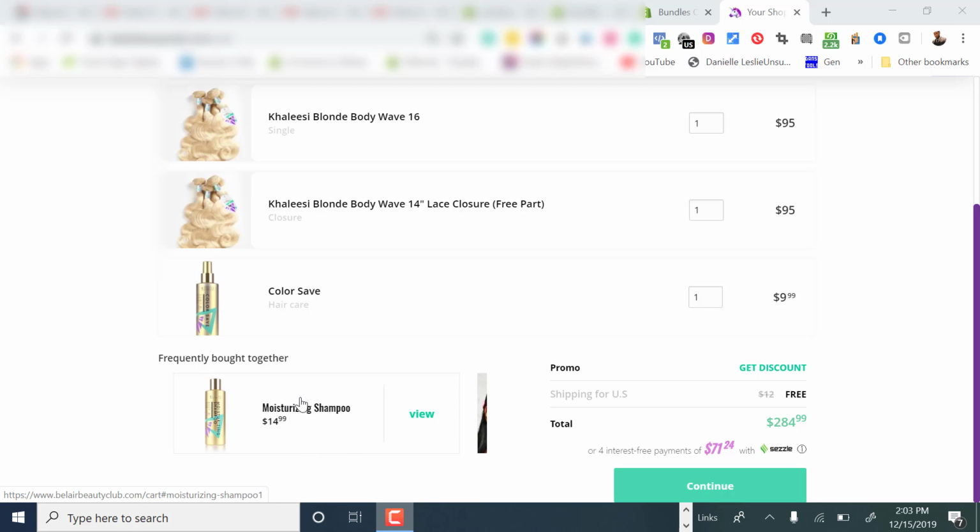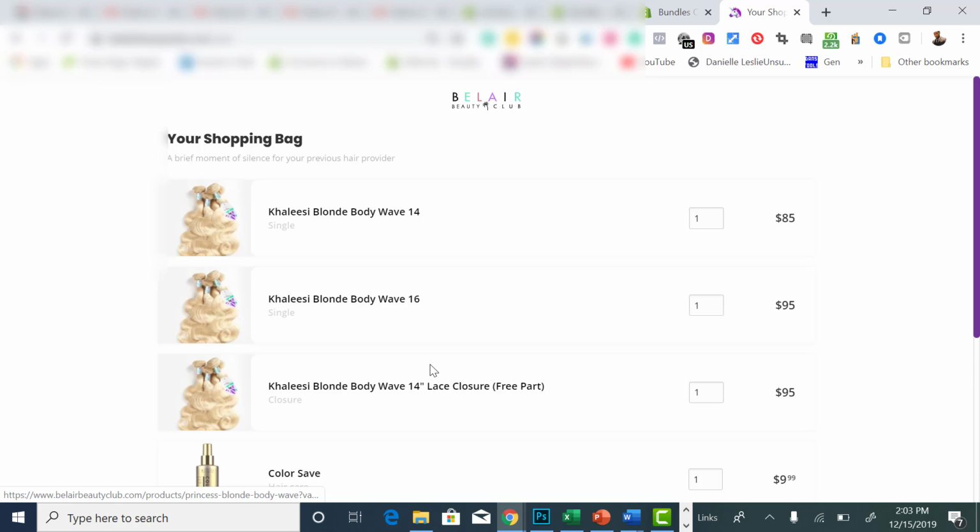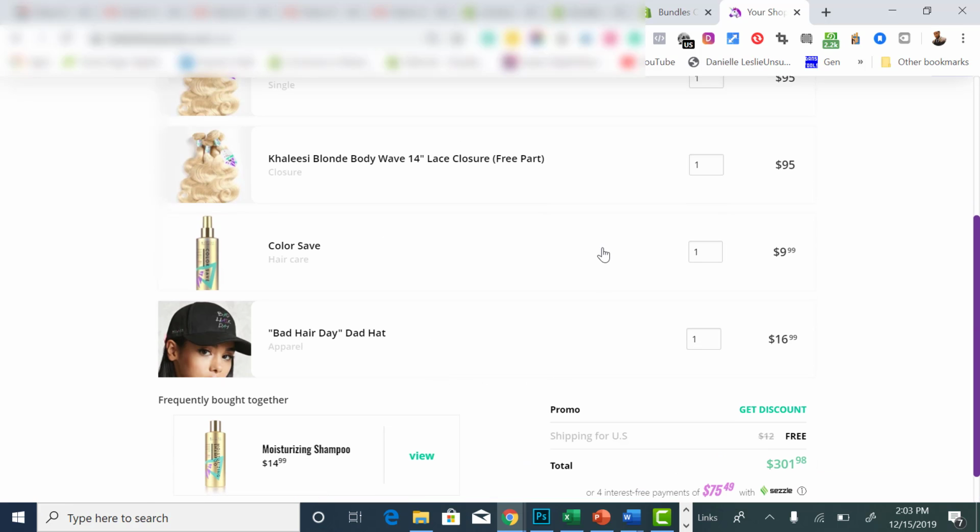So here's the frequently bought together when it's active and how it looks. They can click view, see the product, and they can add it right to the cart. So now this will increase your average order value.